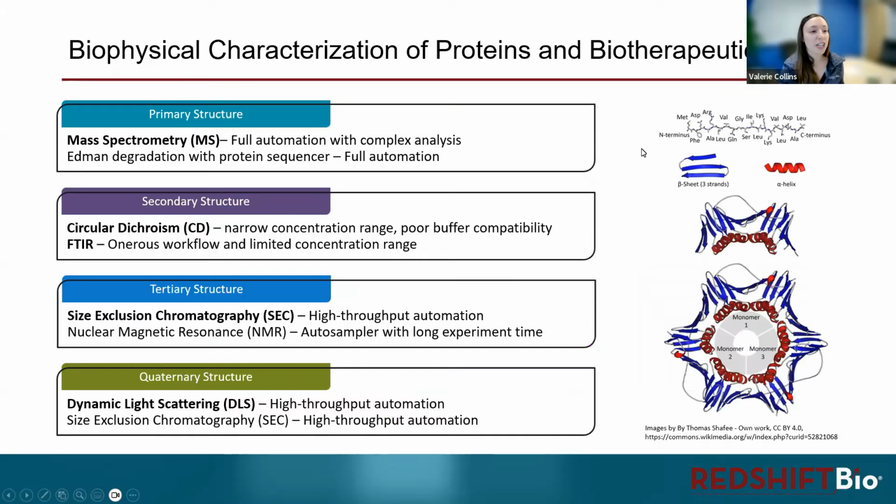With biophysical characterization, there's multiple different levels of structure that you can be probing. So we have primary, secondary, tertiary, and quaternary structure. And what you'll notice from this list is that with each of these levels of structure, we have fully automated and very robust tools available.